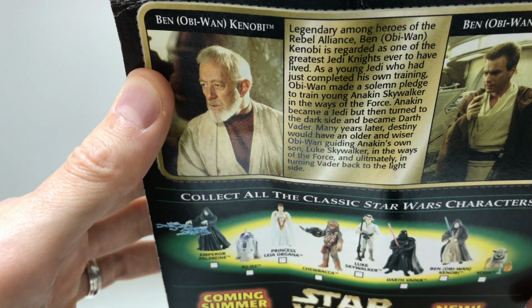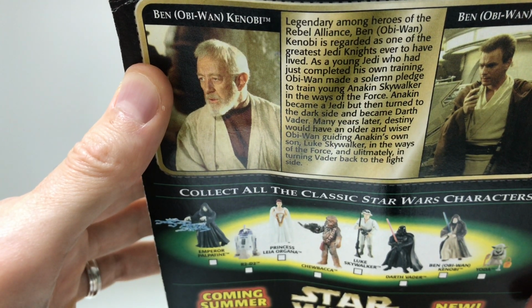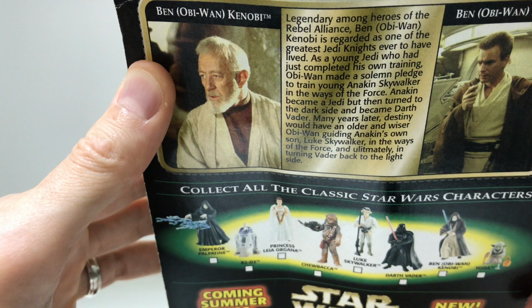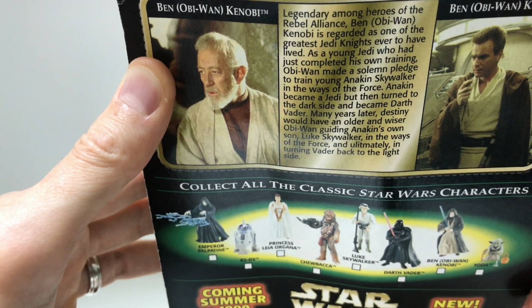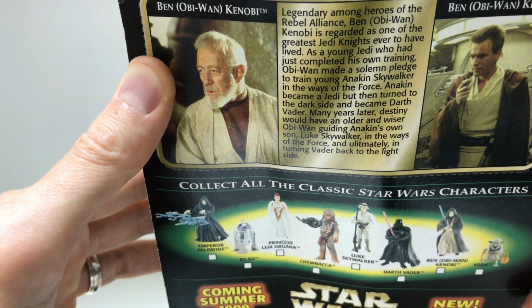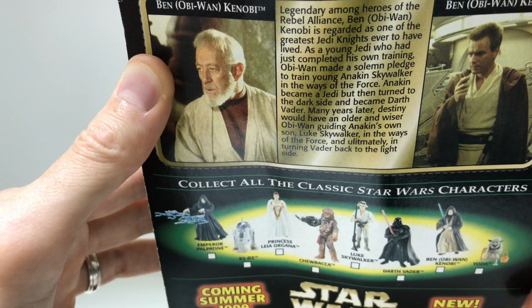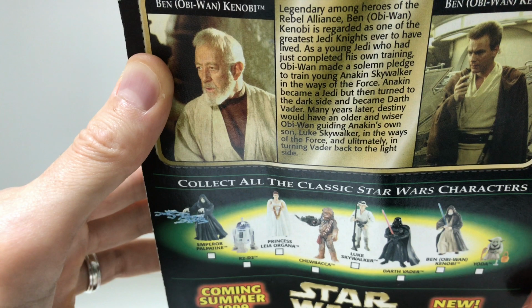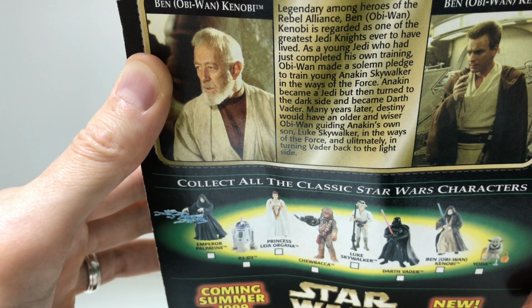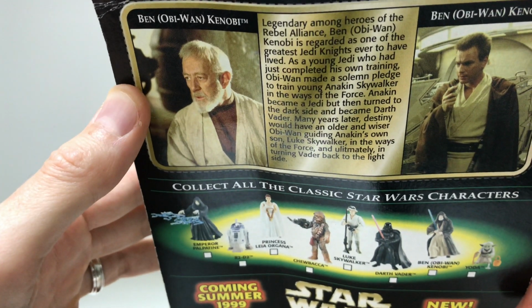As a young Jedi who had just completed his training, Obi-Wan made a solemn pledge to train young Anakin Skywalker in the ways of the Force. Oh, don't remind me. Anakin became a Jedi, but then turned to the dark side and became Darth Vader. Many years later, destiny would have an older and wiser Obi-Wan guiding Anakin's own son, Luke Skywalker, in the ways of the Force, and ultimately in turning Vader back to the light side. I do love a happy landing.